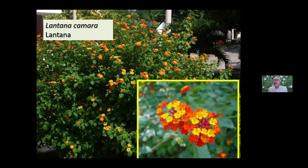Lantana, everybody with the butterfly garden has to have a lantana. It flowers year round. It feeds the butterflies year round. It's a nice cheery color. Sometimes you get hummingbirds on it. There is at least one reason, and more often there are 10 to 12 very good reasons, that the plants that we're talking about today have been brought into cultivation.